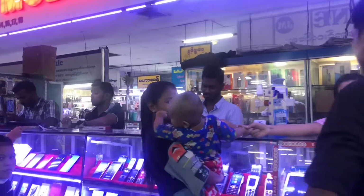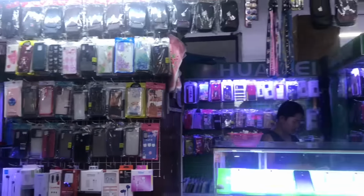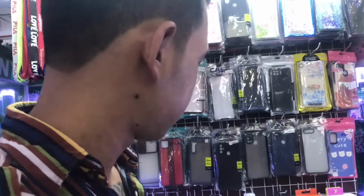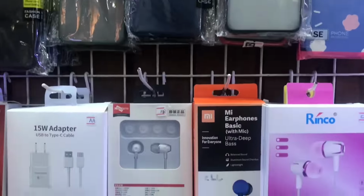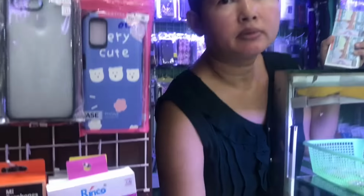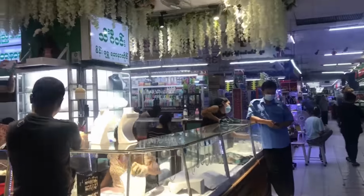This is mobile phone accessories sales and service center. This is mobile phone software, hardware and accessories service. You have mobile phone accessories, earphone. Yes. Earphone. How much? Mi earphone. 2,500. This is made in China or Japan? Yes, made in China. No Japan? No Japan.